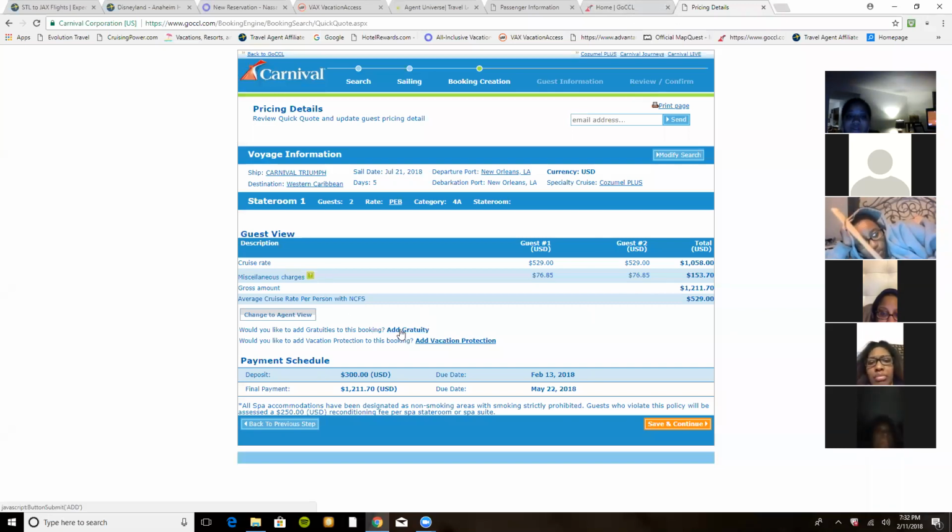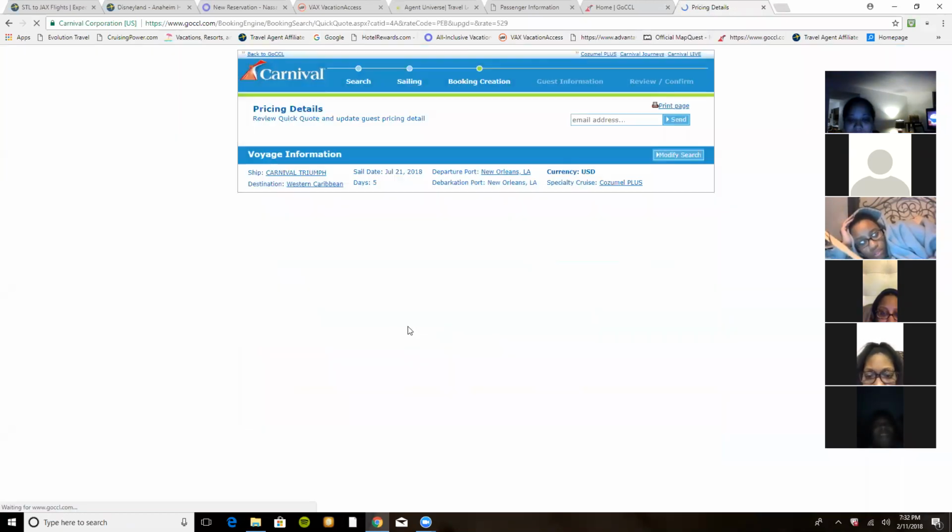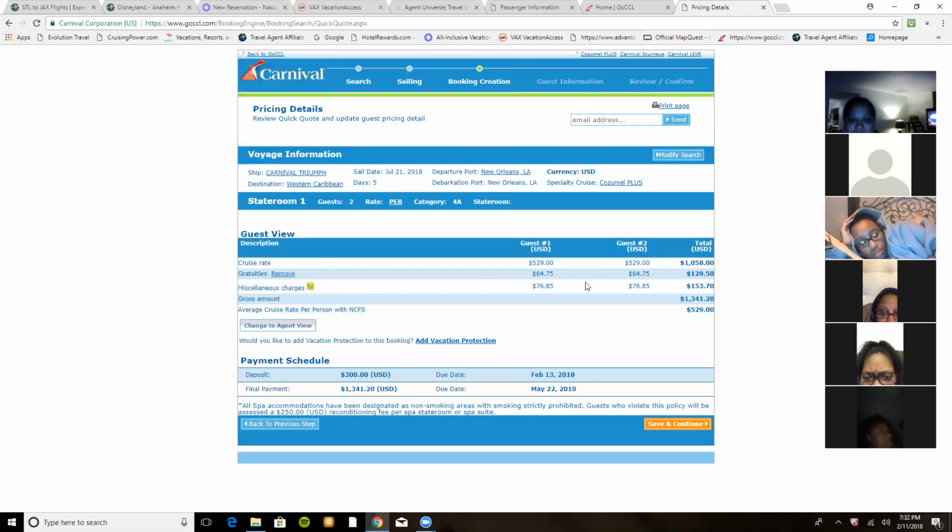Felicia, for your question before, here's where you can add your gratuities. If we add gratuities, you should add like 67 or 64. Yeah, $64 a person. Okay, I knew on here. I just didn't know with the Cruise Pro. On Cruise Pro, I think you have to put their names in. It's on the next screen. Okay.